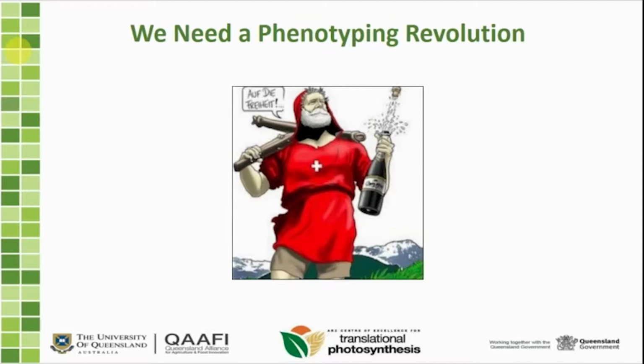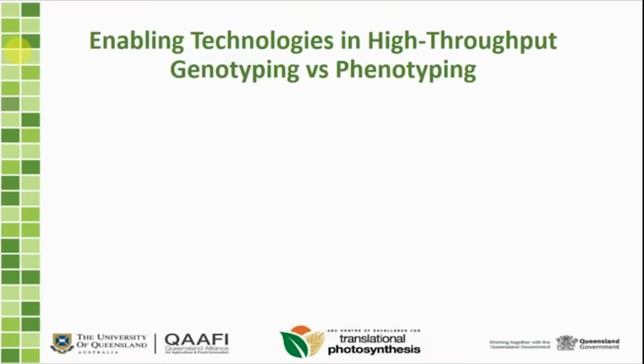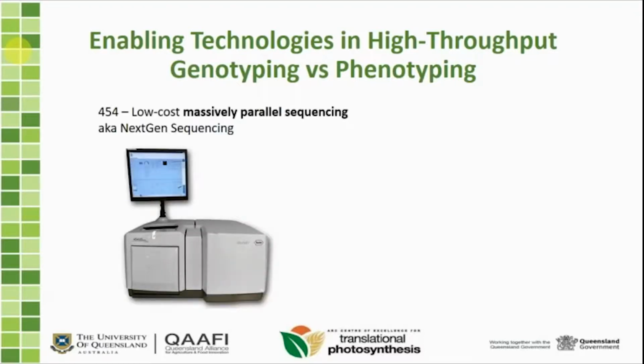So we need a new phenotyping revolution to match the genotyping revolution. And I've chosen Wilhelm Tell here from my background in Switzerland as my revolutionary guy. And so the enabling technology that has helped us in the past for the genotyping really has been this 454. That stands for low cost, not the number stands for that, but it means it's a machine that has been able to massively parallel sequence. It's also called next generation sequencing. So that's really been the enabling technology in making genotyping so fast, high throughput and cost effective.